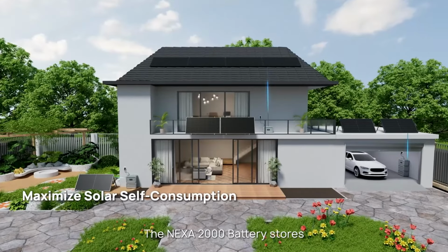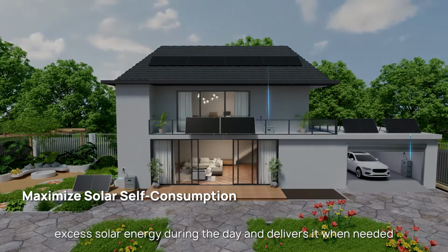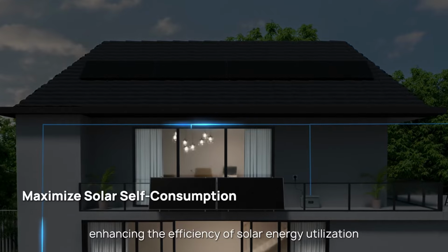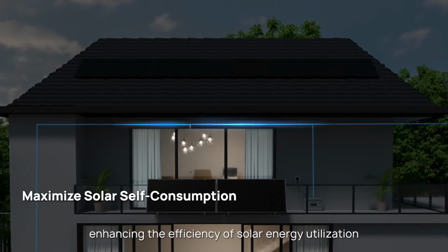The Nexa 2000 battery stores excess solar energy during the day and delivers it when needed, enhancing the efficiency of solar energy utilization.